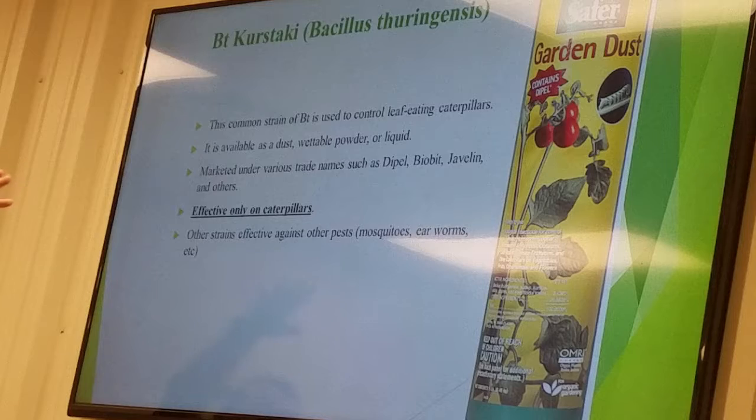BT is Bacillus thuringiensis, and this kurstaki is the particular strain of that organism. That strain works against leaf-eating caterpillars. So if you're growing broccoli, cauliflower, things like that, you get worms in those. You can use this product. It's like you use spinosad. It does a good job against them.